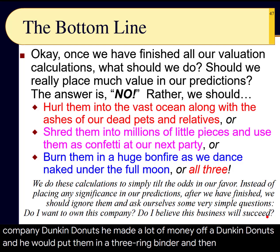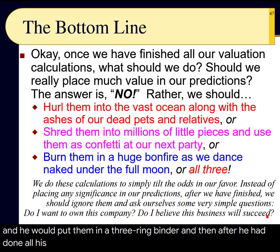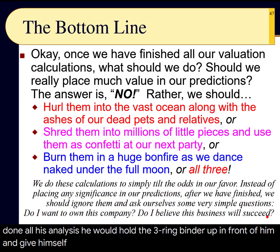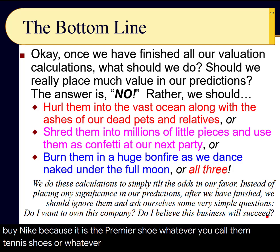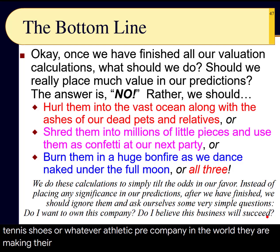And then after he had done all his analysis, he would hold the 3-ring binder up in front of him and give himself a 60-second, 90-second story. This is Nike. I want to buy Nike because it is the premier athletic shoe company in the world. They are making their competitors look bad, whatever.